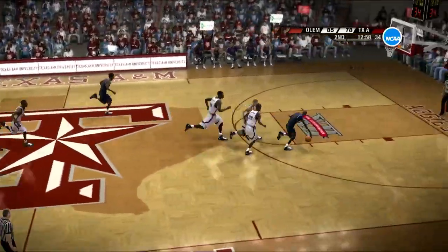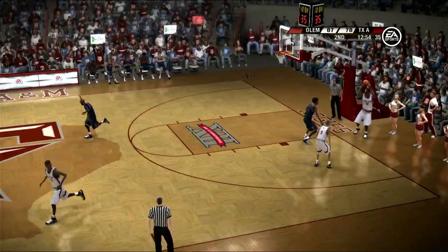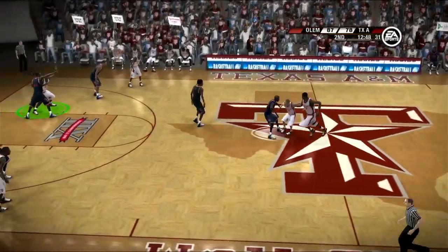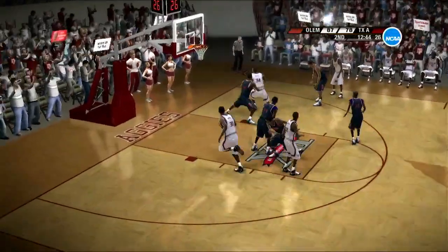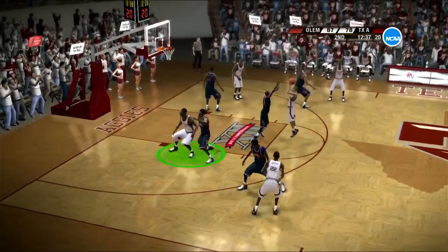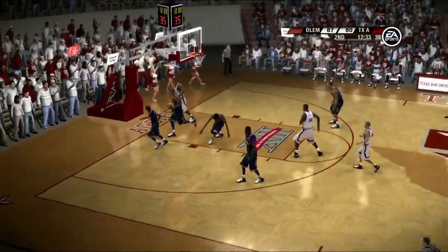It's stolen. They push it up on the break. For two. Got it. They go inside and now back outside. I tell you, inside-outside action always works. He shoots from the top of the circle. Off the rim and no good.